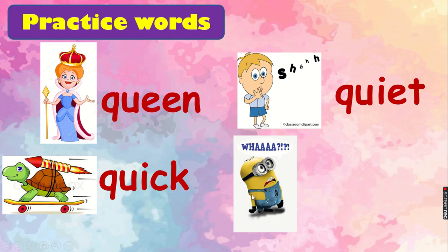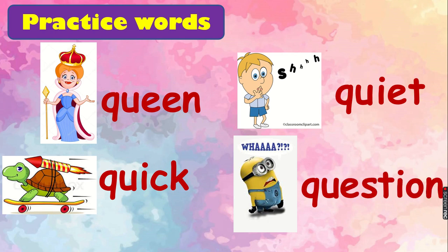Look at this minion. Do you think this minion knows something or wants to know something? Yeah, wants to know something. Let's practice this word. Qua, S, chen. Question. So, S is S. T-I-O-N. Sometimes it's shun. Sometimes it's chen. Question. Let's say that again. Question. So remember, T-I-O-N can make two different sounds. It's either chen or shun. For this word, it makes the sound chen. Question.